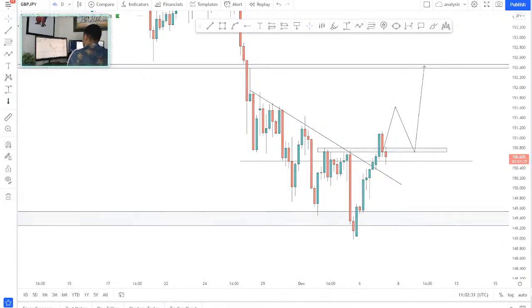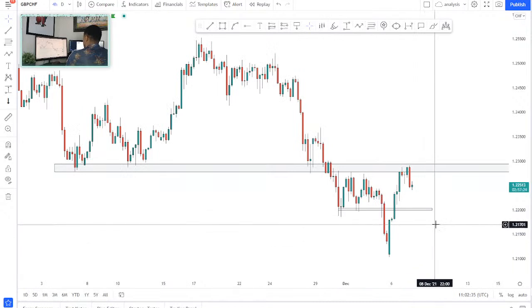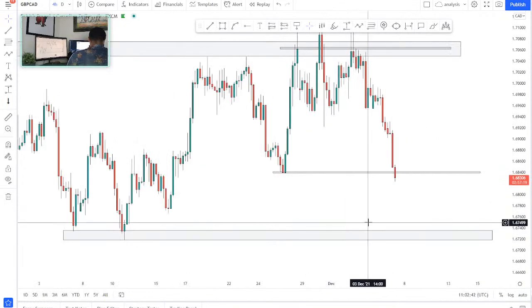Pound CHF, Pound CAD, I have the same bias for both of them, to be honest. Pound CHF, expecting that move into 1.22, and Pound CAD, I'm expecting a move back into the lows as well. So same thing really. Do you think there will be similar price action for GA?